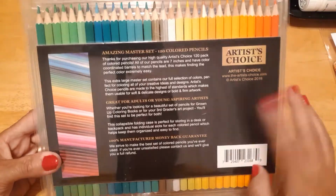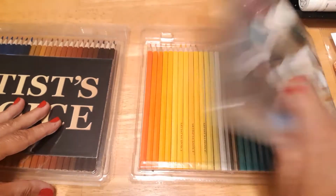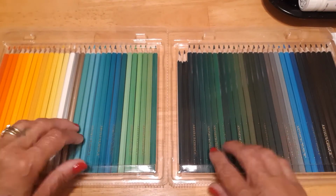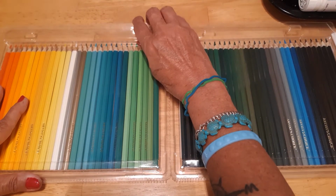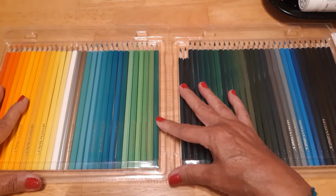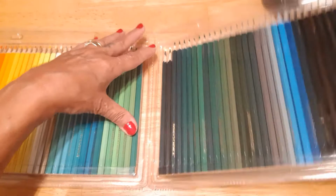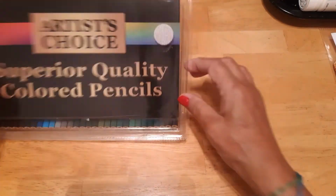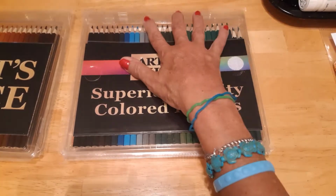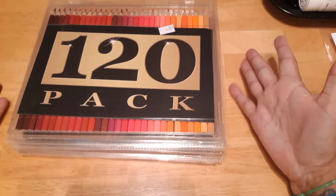These are about $25 online, and they're a hexagonal shaped pencil. I was loving this case because, you know me, I'm always looking for travel friendly things, because we do a lot of driving to different places, and I like this. You can open it from each side like this and work there, and then keep the other ones shut. So I like the pack.